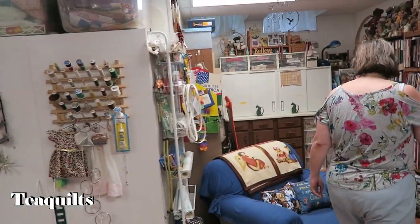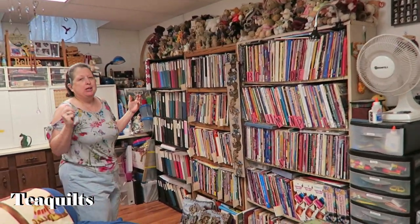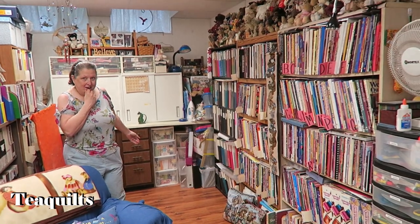So we're just walking the whole length. We're at the back end. So this is the end of her studio from where we started with her portrait. This is my library. Wow. This is a true library. Let me give you a side shot again so you can see that she's got these alphabets for the books.